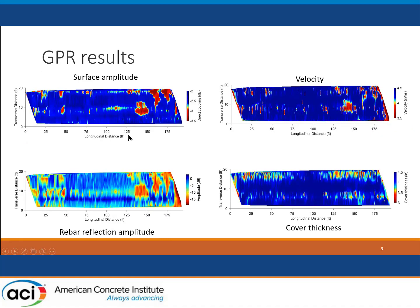And first, let me show you the GPR results. Typically, we show the GPR results showing the amplitude only. Here, we show the surface reflection. And we show, because we can extract the velocity of concrete, this is the velocity map. And this is the cover thickness. And this is the map we are familiar with, the rebar reflection amplitude. We notice the surface, the velocity, and the amplitude actually show quite good consistency.